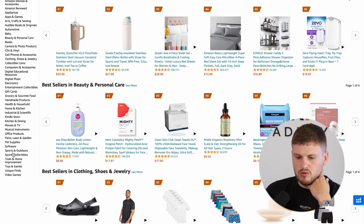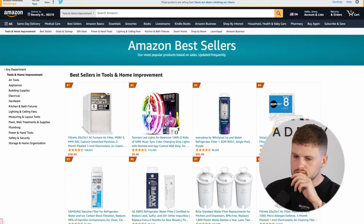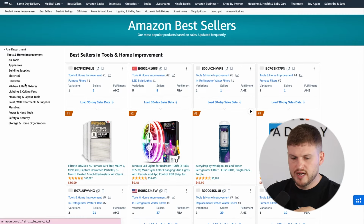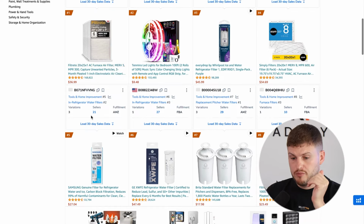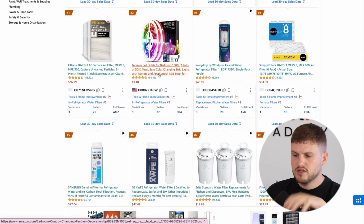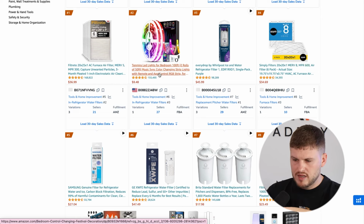So for example, let's go with tools and home improvement, okay? So this is showing the bestsellers in tools and home improvement. I can go into a subcategory and again, could absolutely do that. There's no harm in doing so. And I'm just going to look at the products. So there's a filter, I'm not going to do that. Lighting strips, maybe. I'm not really pulled to them that much.